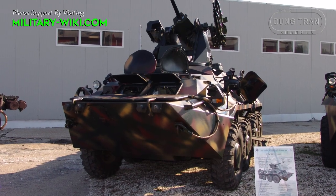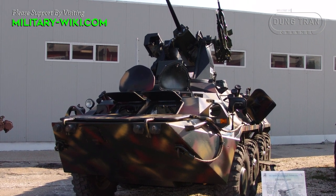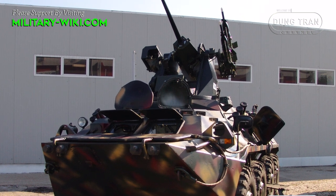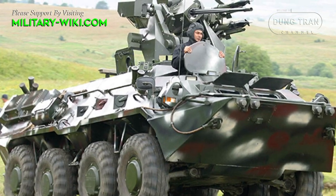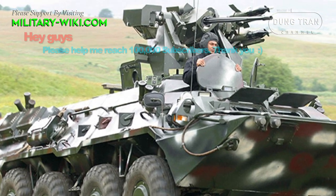Based on the B33 Zimbru, Romania has developed a more advanced version, the Zimbru 2000, considered one of the most powerful armored vehicles launched in the early 2000s. However, this vehicle was not mass-produced because the upgrade cost was too high.